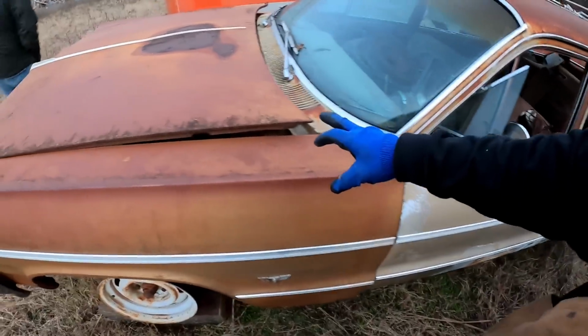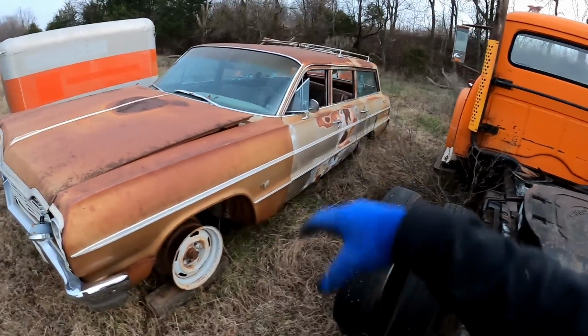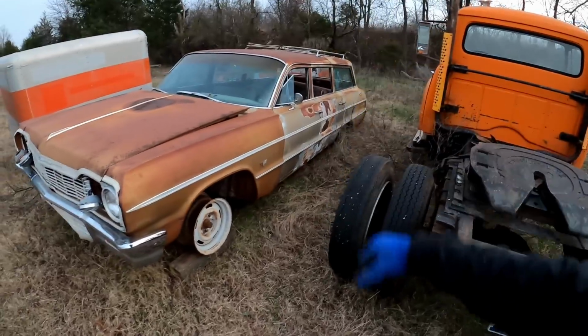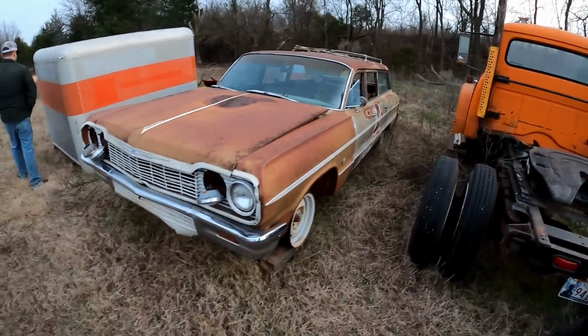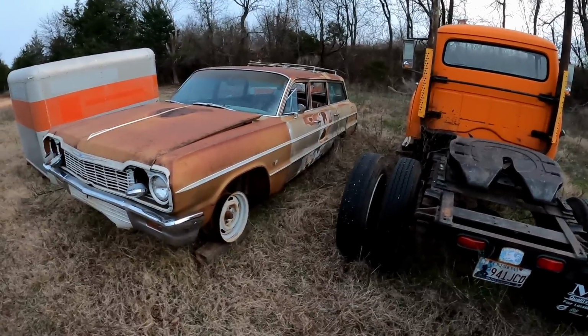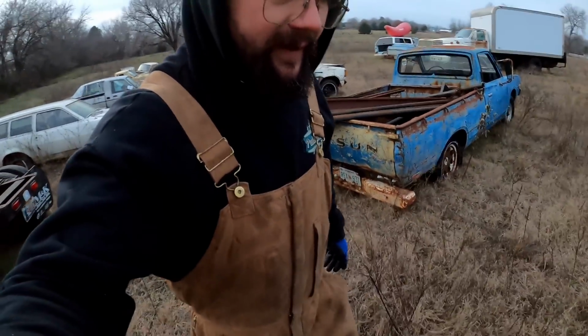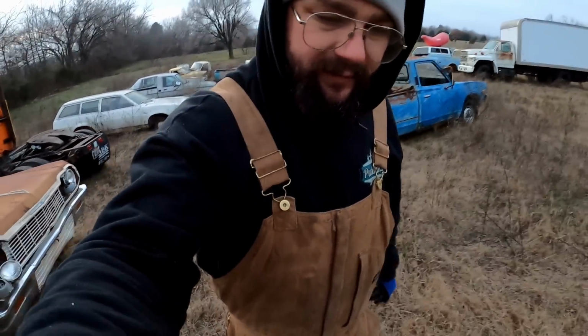She's got a V8 in her. I think we'll end up doing a wheel it run on this one, so I don't want to show you too much of it. We'll save that for a future date. But as you can see, quick glance, she's in rough shape. She's a little rough, but she's a '64 wagon, and you don't find them laying around everywhere every day.